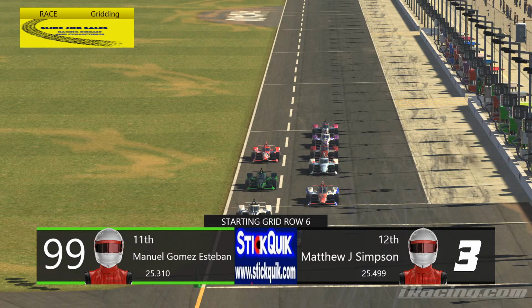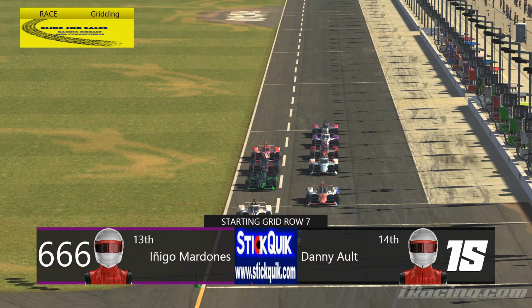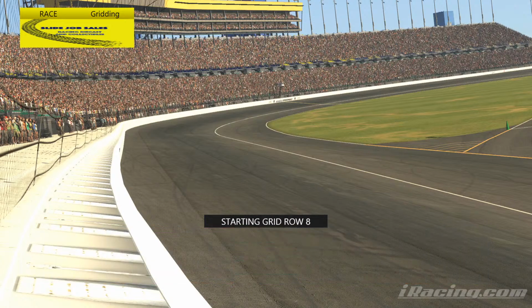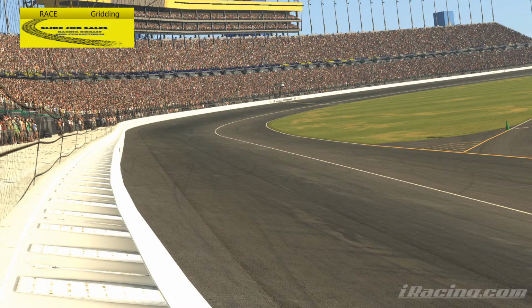Emmanuel Esteban in 11th. Matthew J. Simpson. Martinez and Danny Alt right there in 14th. We'll round out 14 cars this morning for the scheduled 117 lap race. Of course, West there as well. It's 117 laps from Kansas Motor Speedway tonight. For this morning, U.S. IndyCar is ready to go.